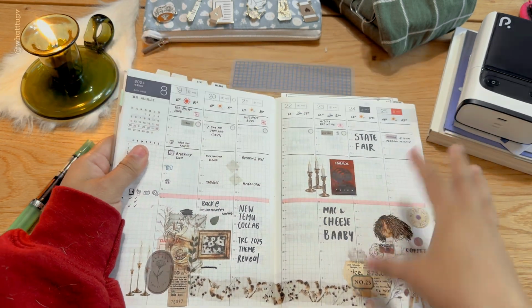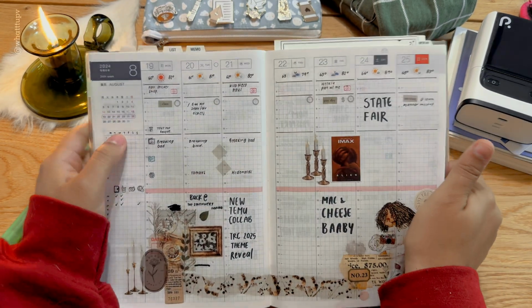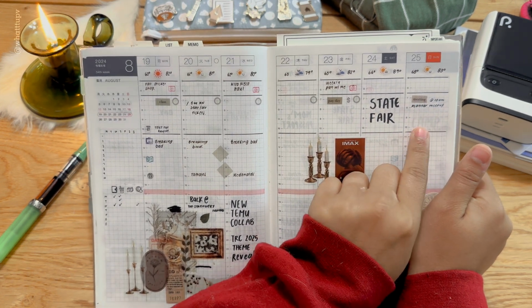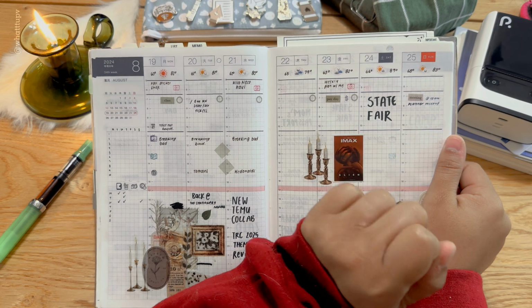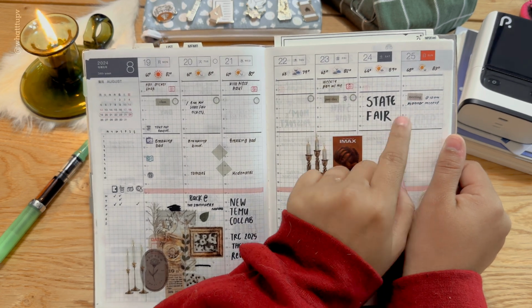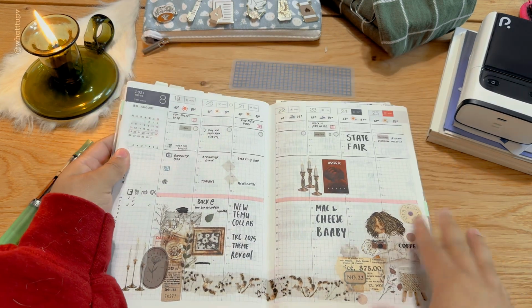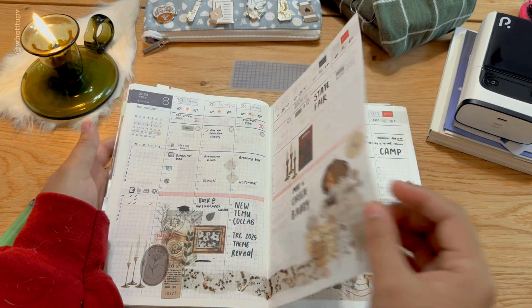Then in this one, I should put it a little bit bigger, but we went to the state fair. This is big, but the next day I had a planner meetup with so many ladies in Minnesota. So that was really nice. I really like to meet people in person, and we had a really great time. So that happened this week.